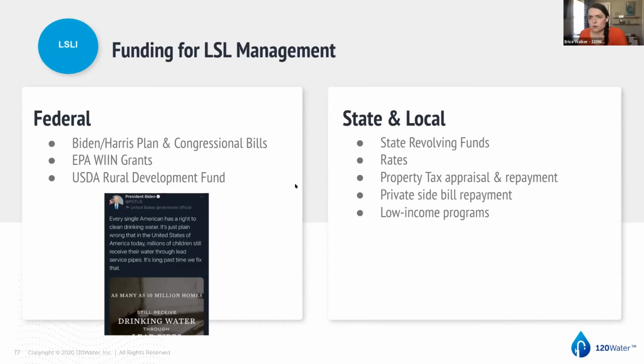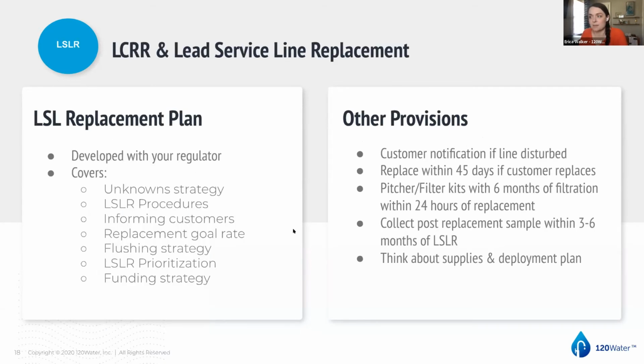This isn't really about what's required, but all to say there are federal, state, and local sources of funding for lead service lines. And Biden basically declared war on lead pipes a couple weeks back in his American Jobs Plan. He wants to make grants, not loans, billions of dollars in grants for lead service line replacement. So this is all to say, getting your inventory done will get you in a position to access that funding that is coming.